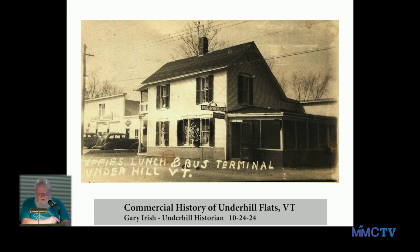And in addition to that, across the road in the house that's next to the brick store, at that time was where the post office was located. And so one of Charlie's jobs was to have a little hand truck that he'd go over and meet the train, drop off the mail from the post office, and pick up whatever came in on the train to bring back over to the post office. And as the buses took over more, Effie had a little bit of a lunchroom here. That expanded, and also this became the bus terminal for Underhill.